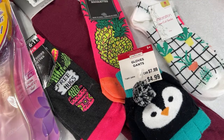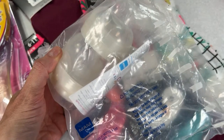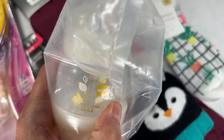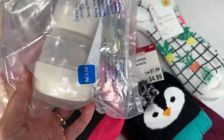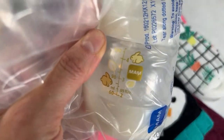Also, now this is kind of random, you guys. If you remember way back when I went live in Shopko when they were closing, I got some things for 90% off, and these are some of those items. I got some of the MAM anti-colic bottles. They're 4.5 ounces each. These sell for $5 each in places like Walmart and Target. I'm just going to sell them for $2 each. They're brand new in the package, and they come with the pacifier. It has a little bunny on them. Super cute. I had to get them, right?